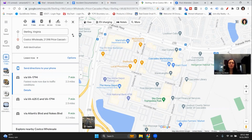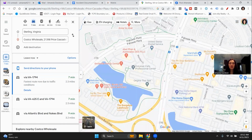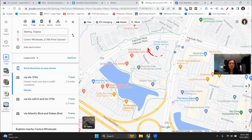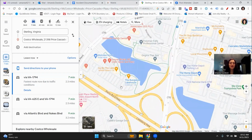Really one-stop shop. You don't have to leave the shopping center if you don't want to, but you have a lot of options nearby. And I'm going to cross over here because I also want to point out how close the post office is as well. This is a professional center, so you'll find spa, dentists, doctors, anything healthcare related is also very close by in Sterling. And coming down here, we have to point out the Bungalow Lake House. That is a very popular spot in Sterling. Hence the name, it overlooks the lake and you can get some eats on and get your drink on if that's something that you're interested in.